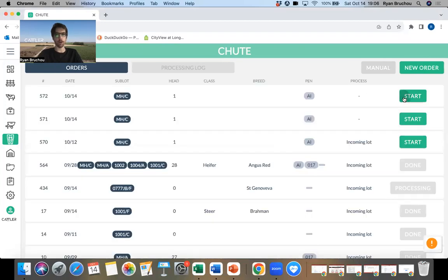And then if I were on my tablet, I would be able to hit start and go on with the chute section. So that would give you all this information.